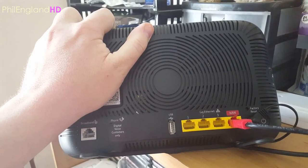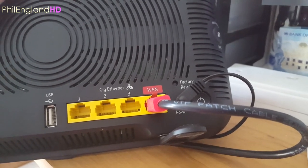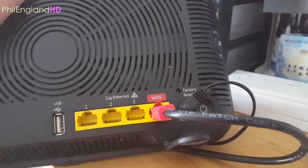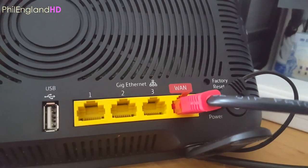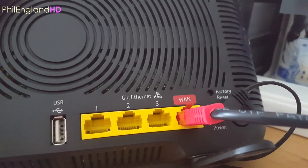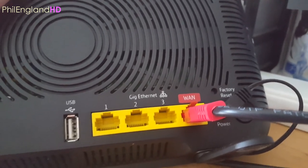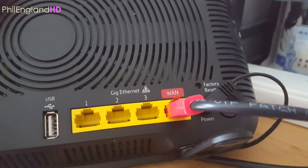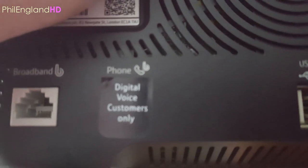So this is what the back of the new router looks like. Now that red lead there will be connecting up to the new fiber installation, which is going to be going up on the wall there somewhere, and then from there it goes out to the connections in my flat, which connect up to the computer, the TV, the Sky box, and other bits and pieces. Now that one there will be used for digital voice, which isn't around at the moment.